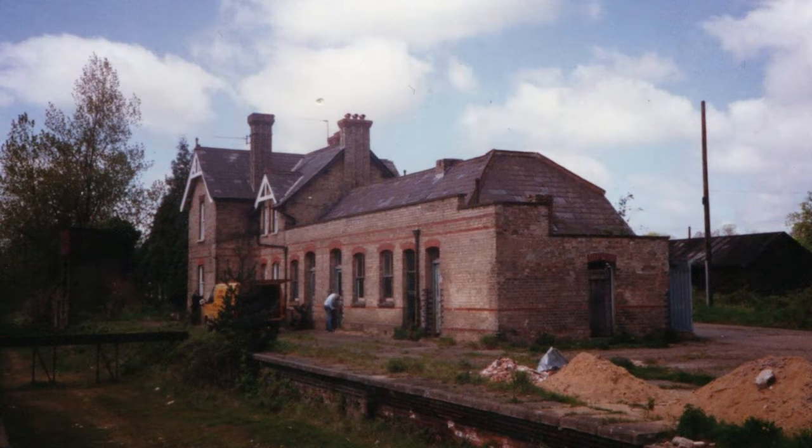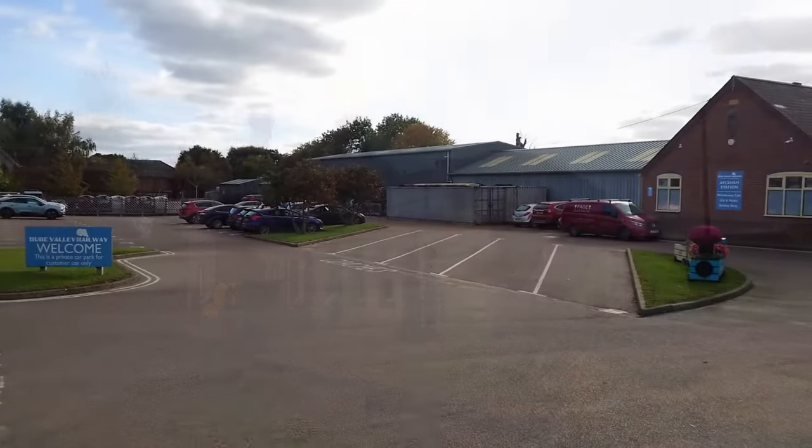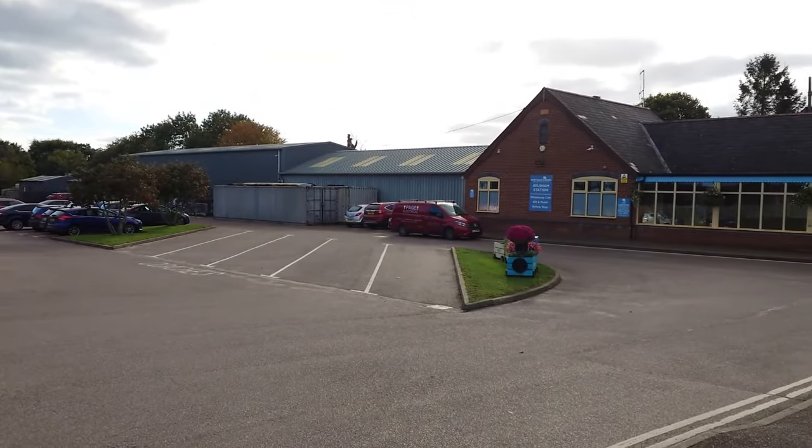Until demolition in 1990, the former Aylsham South Station was the most complete former Great Eastern Railway station remaining in Norfolk. It had to be demolished to make way for the Bure Valley Railway headquarters.